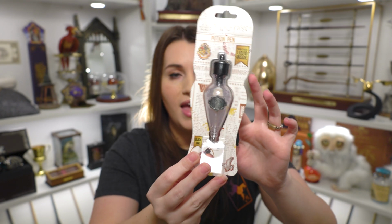Now, the only reason that I'm not going to open this is I don't use a lot of the wand pins or this potion pin. I feel like that is something that younger kids who are in school would use. If I was in school, I would take this and use it because that's just amazing. But I probably won't use the pin itself.